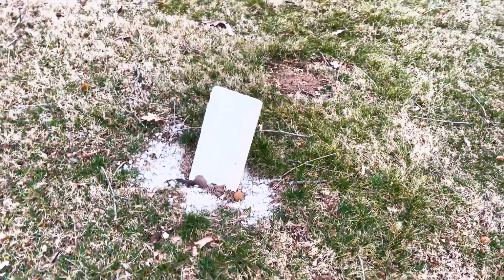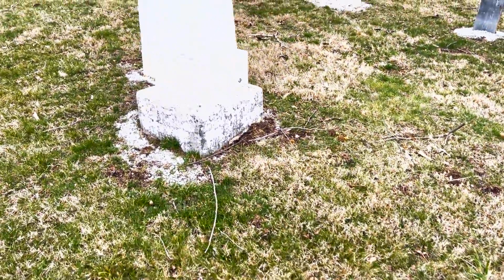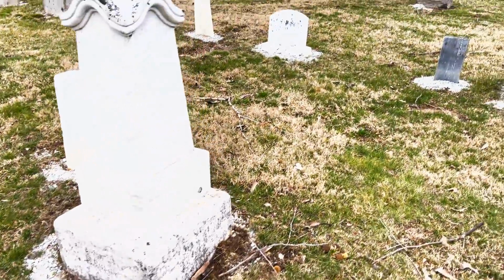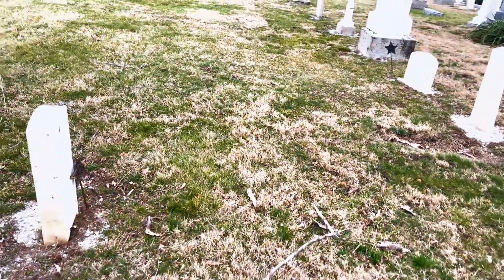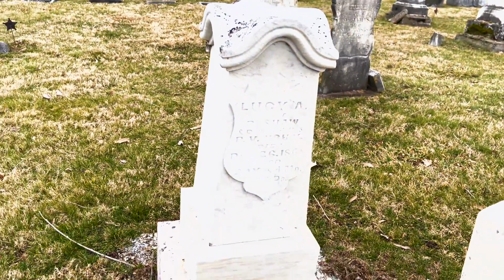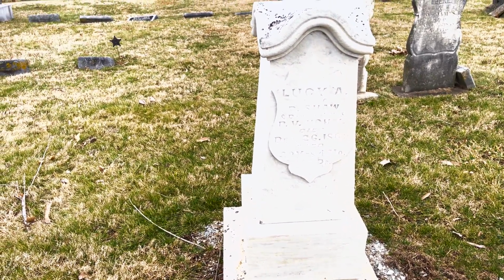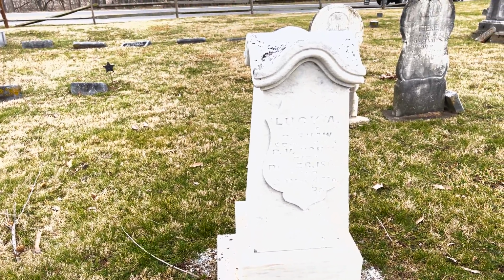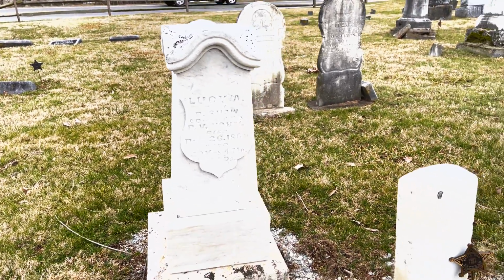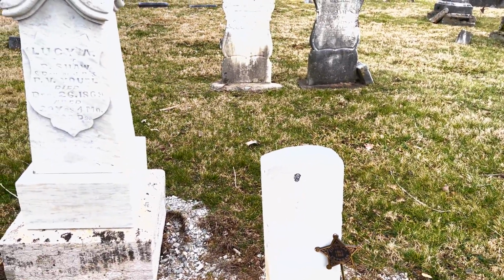There's a tomb with no name here. Small, likely a child then. Lots of marble. Pretty different from a lot of others around here. This person was a 20-year-old, died in 1869.